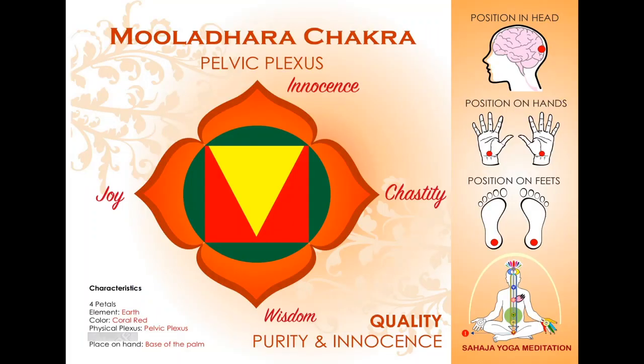So here is a bigger picture of the Mooladhara Chakra. It corresponds at a physical level to the pelvic plexus. It has four petals, as you can see in the picture, and it is coral red in color. It is made up of the earth element. The four main qualities of this four-petaled chakra are innocence, chastity, wisdom, and pure joy.